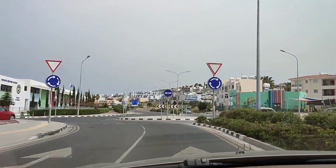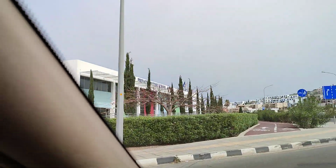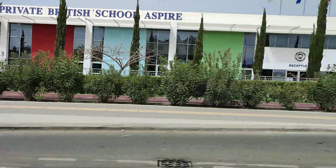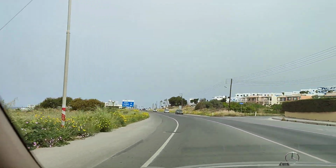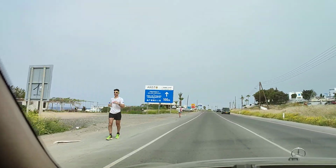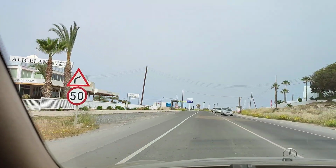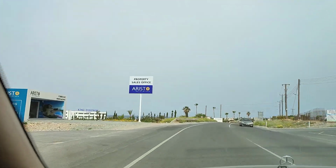So this is the roundabout at the Aspire School. This is a British private school, and it's called the Aspire. Lots of expatriate children go there from various nationalities, and Cypriot children as well, if they wish their children to speak English. Wealthy families, yes. But just so that people understand, compared to school fees in England, where the average public school these days is somewhere around £30,000 to £40,000 and upwards, public school fees in Cyprus are somewhere between €7,000 and €10,000. I'm not going to say that's cheap, but it is chump change compared to putting your child through a private school in England.